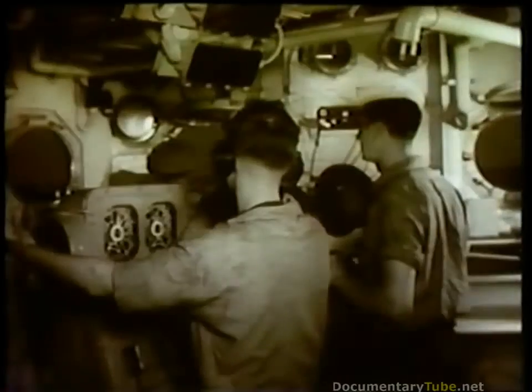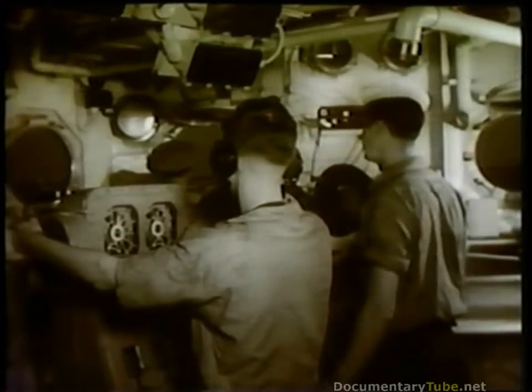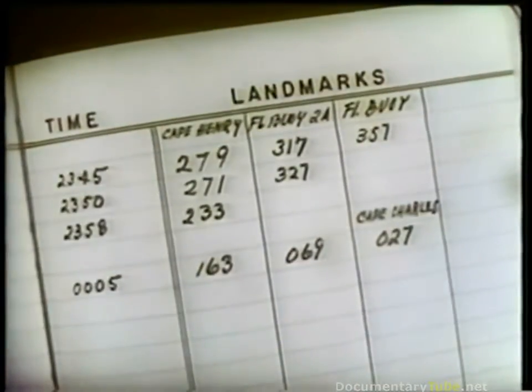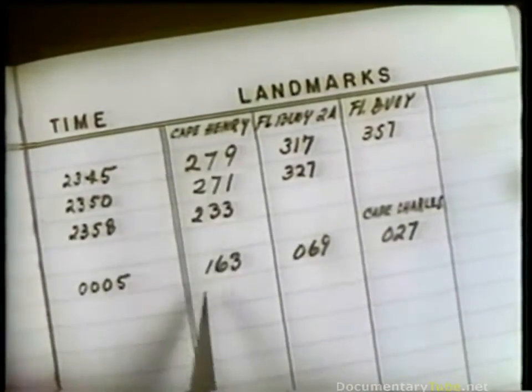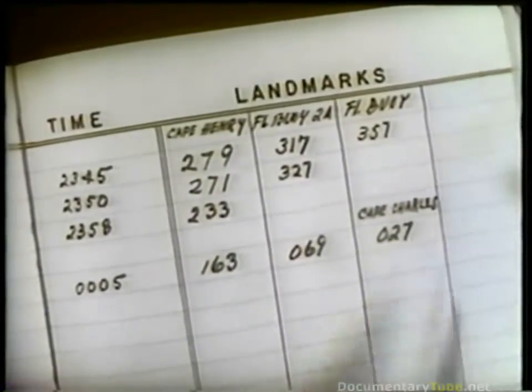On the bridge, he watches Cape Henry Light, while the quartermaster watches it through the alidade until it is on the bearing, sir. The ship changes course to 288. At 0005, he obtains these bearings. As before, he plots them, and this is his fix.